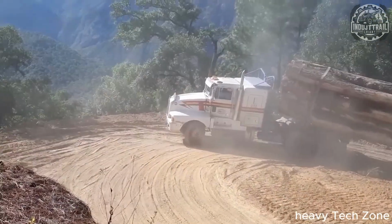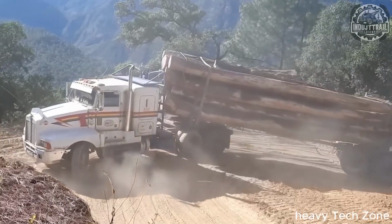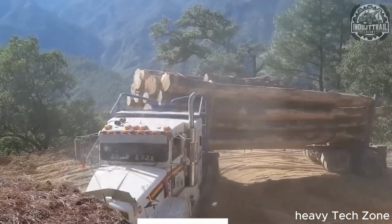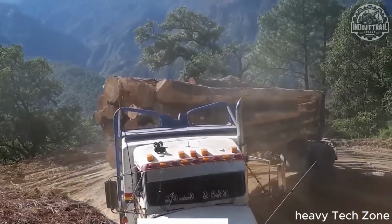Now that's impressive. Navigating those inclines with that weight is no small task. The driver's expertise was clear, and the truck's power was undeniable.